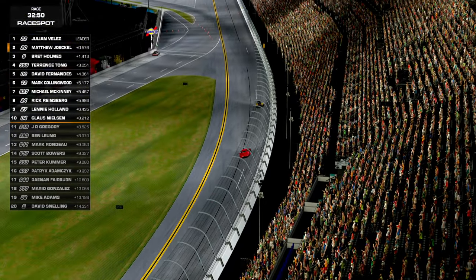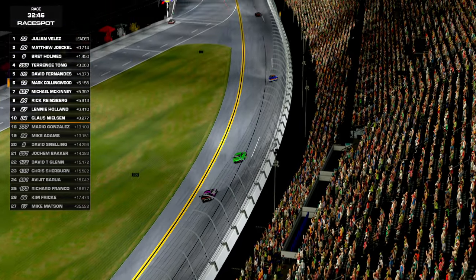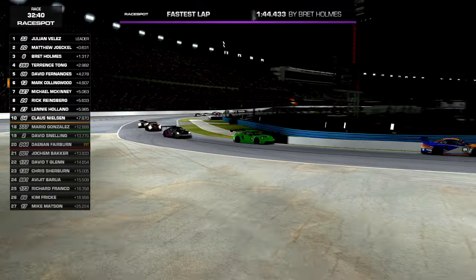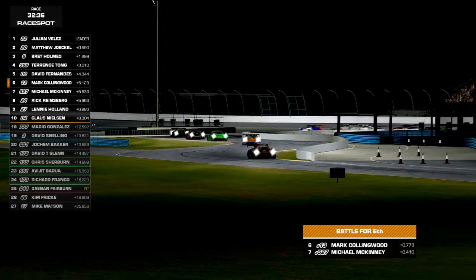In fact, Velez and Tong are the only drivers to still be in the position they started. Good catch on that one, as Velez, our pole sitter, is still leading this race. Danen Fairburn heading into pit lane. I don't see a meatball flag.